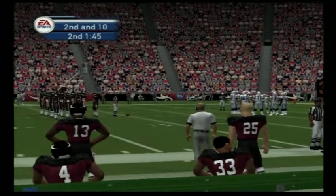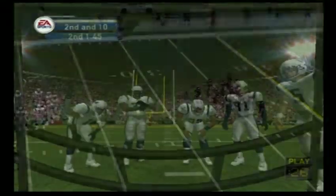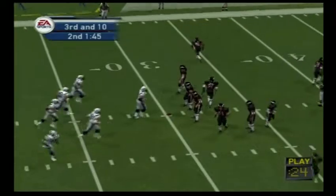Okay, fans, if you're standing up now, sit down. Swing right fake, react on one. Please stand up. If you are lying down, just ignore it.